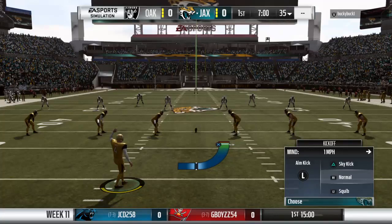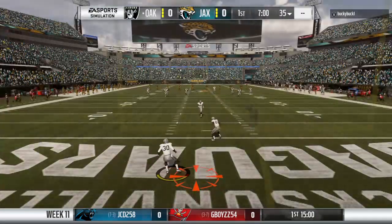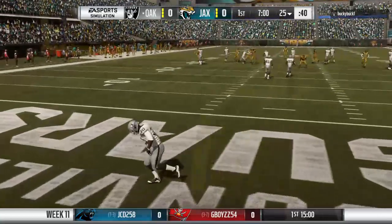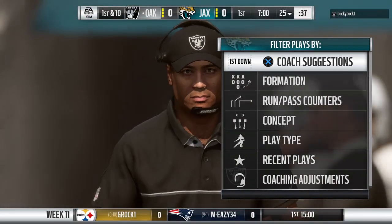Ready to do battle between the Oakland Raiders and the Jacksonville Jaguars. That'll be taken in the end zone, and no thought to bring this one out. He'll just go down to a knee, and he'll take over at the 25.